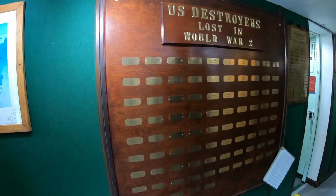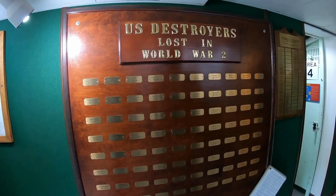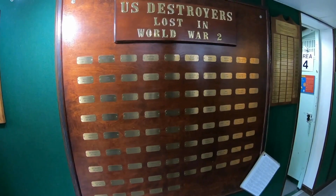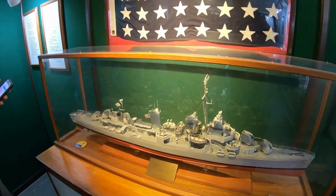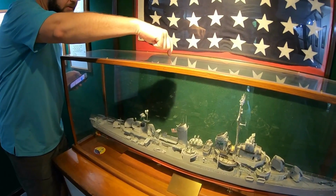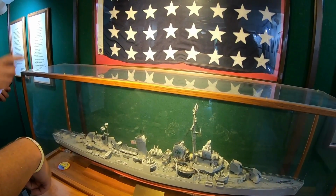Look at all those destroyers. Those are just the destroyers that went down. That's amazing. Rear two stand-up machine guns. Okay, so it's the ones on the lower deck. It'd be on this side. It'd be these right here. On the port side? It was on this side. Left side.